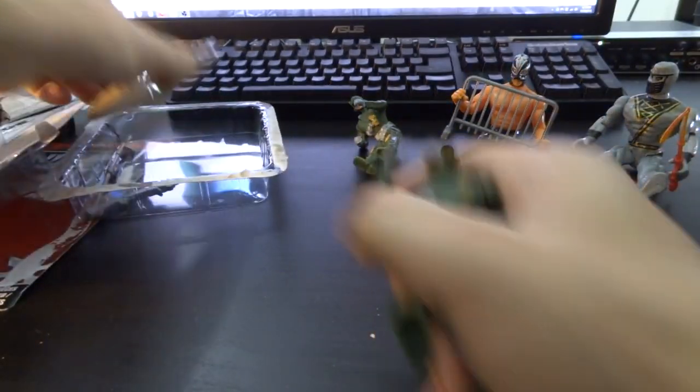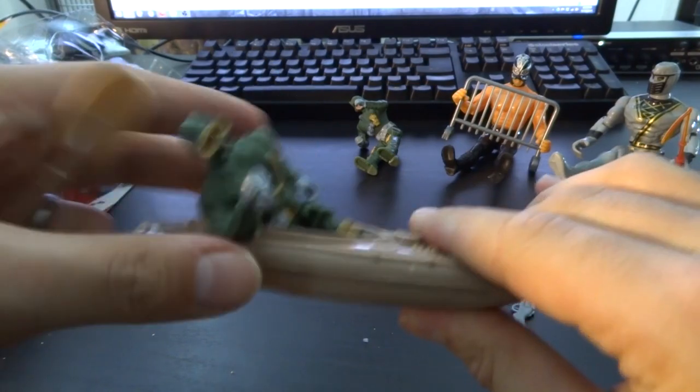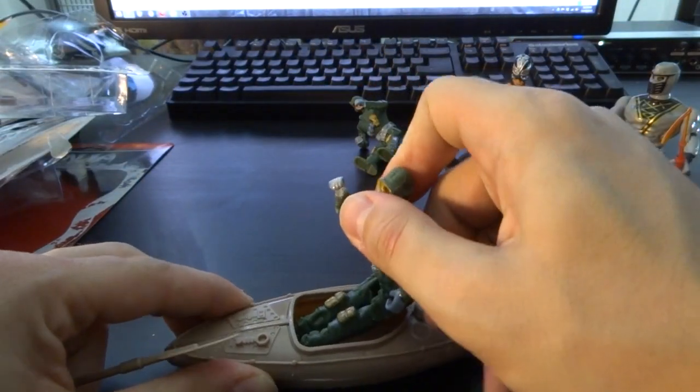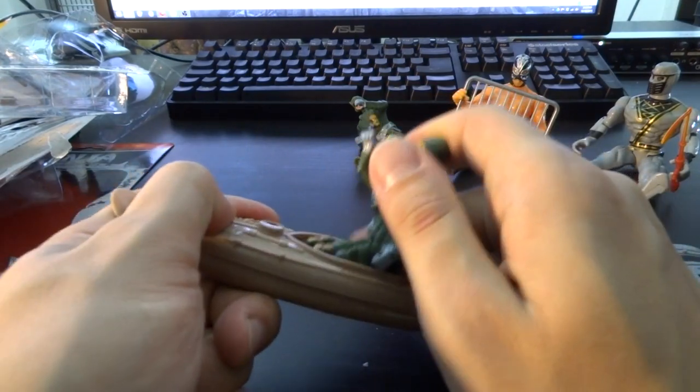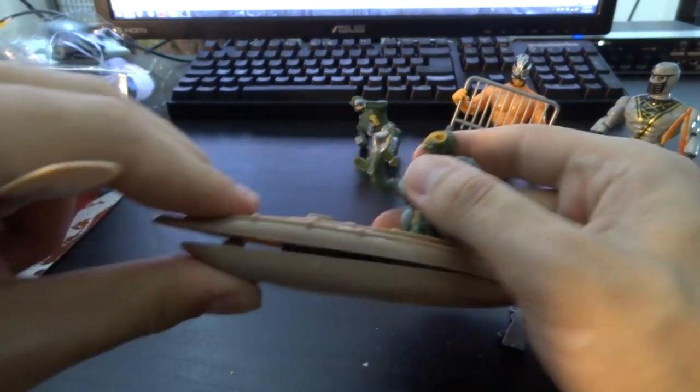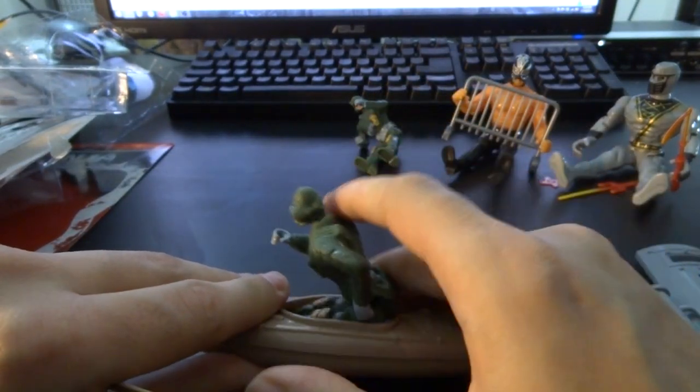We should put him into his little boat. Oh, you... Oh, that's not good. That's not good. He doesn't even fit in there without breaking the boat apart. He's so big. Yep. Whenever I want to put him in, the boat pops open. That's... Well, that's some shoddy design. This boat is way too small for him.